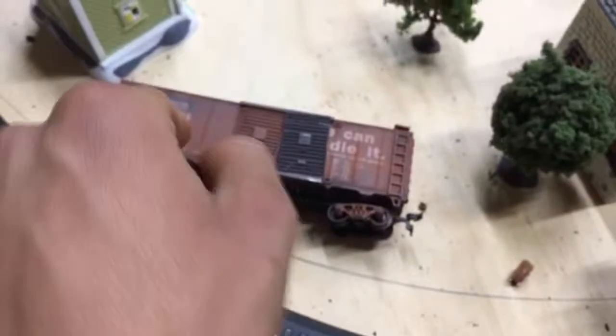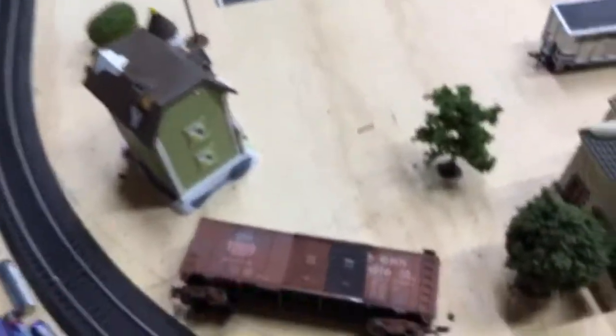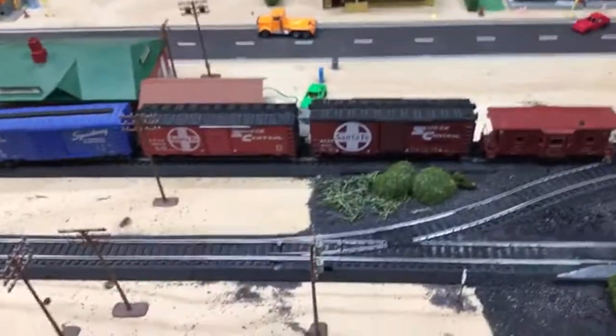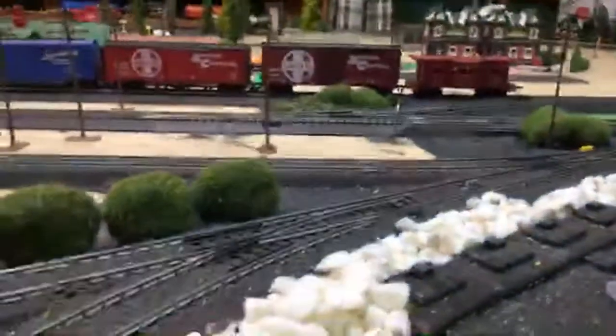Most of the cars that I do try to weather are ones that are missing doors or have doors that have problems, or ones that I have duplicates of, kind of like this Santa Fe boxcar here. I have two of these, and I'm not talking about that one, because that one's actually a slightly darker shade of red and it is partially taller because the trucks are a little bit bigger on it than the others.